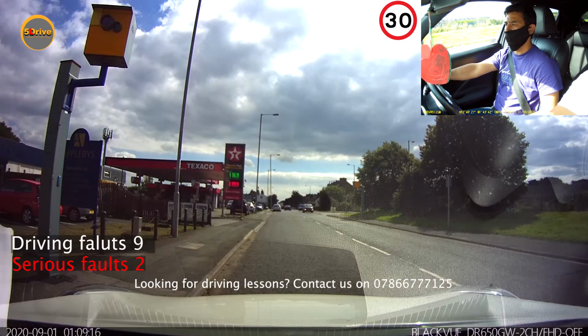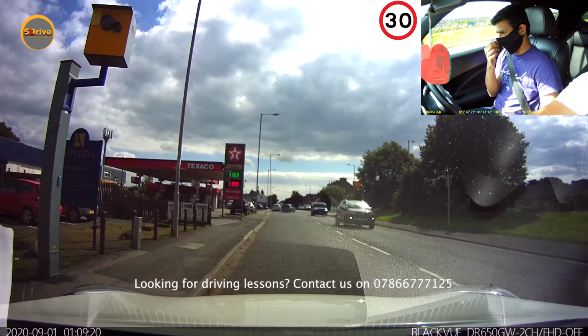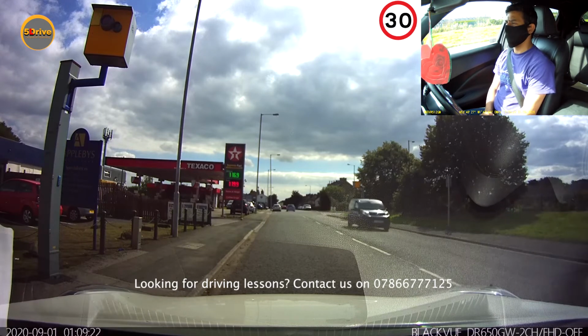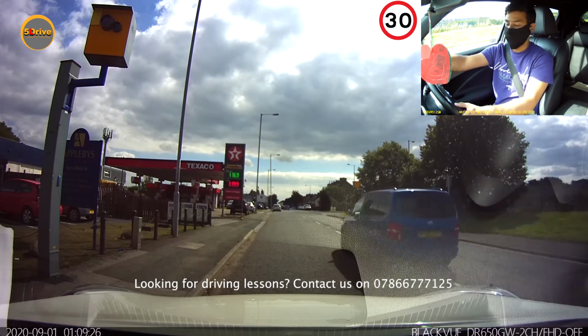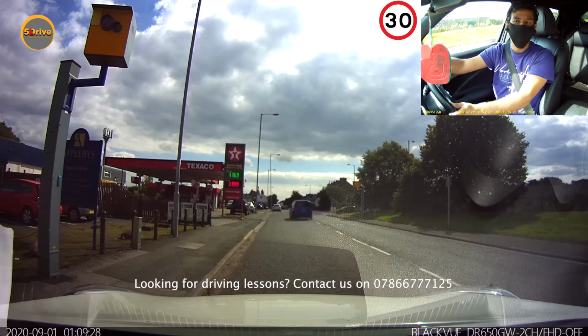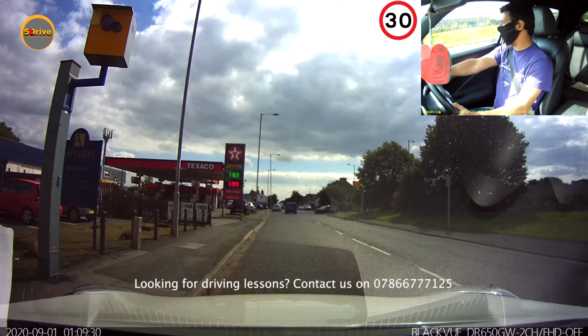So this is where independent driving ended, and I gave him directions as normal. And I asked him to move off again when it's safe to do so.